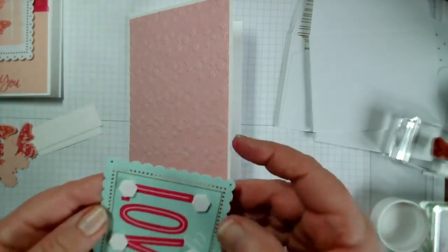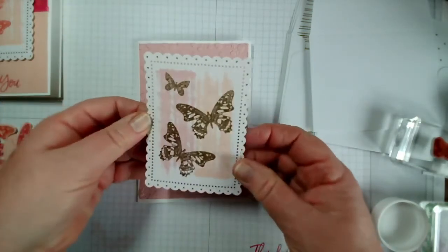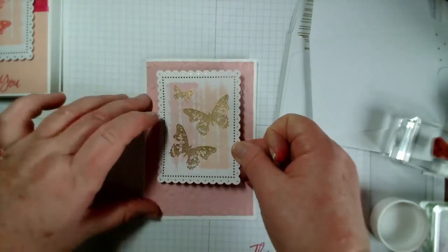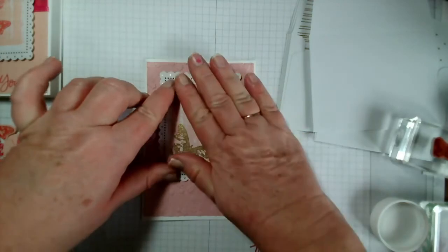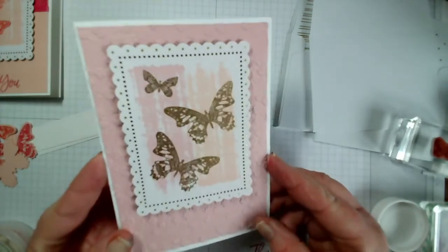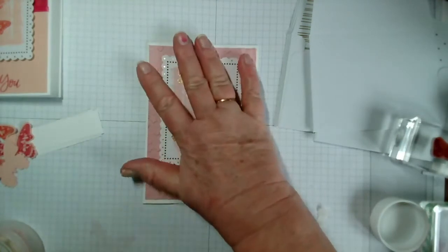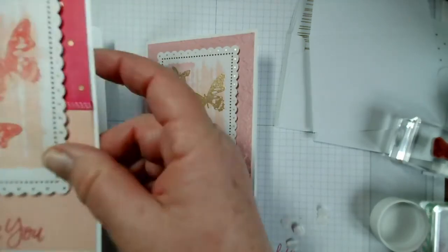Right, there we go. So, and again, you could add ribbon, you could add some, I've got some gold sequins that would go with this. There we go. Hope you can see that gold there. I think you can. And now I found my bling. Let's add some bling to these two.